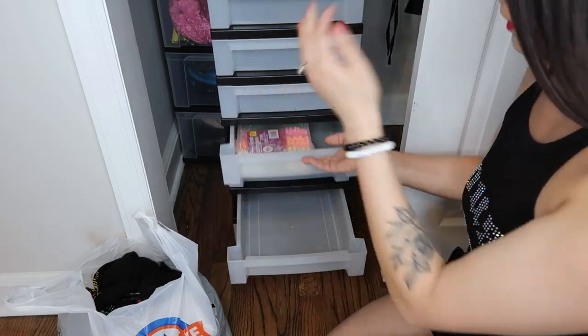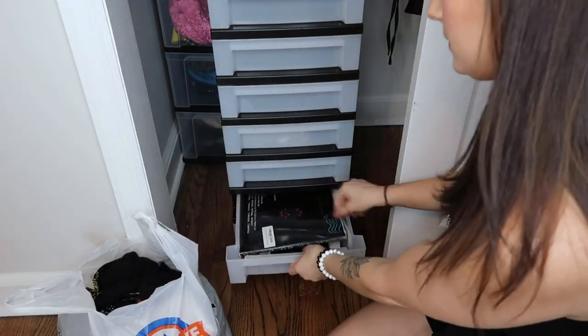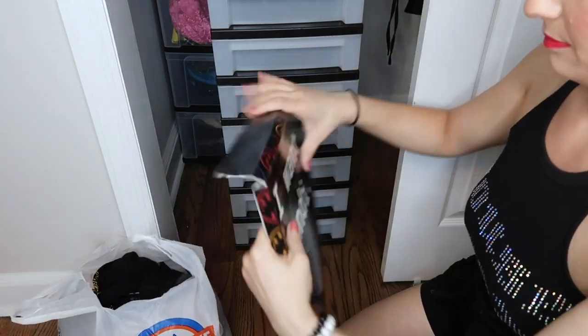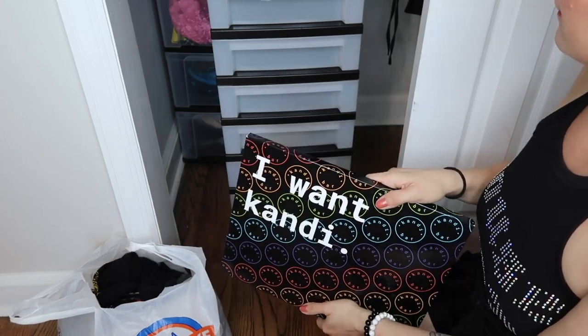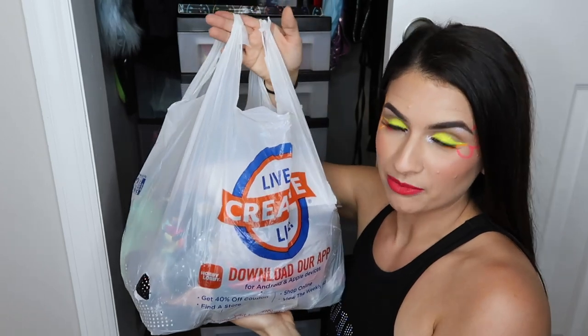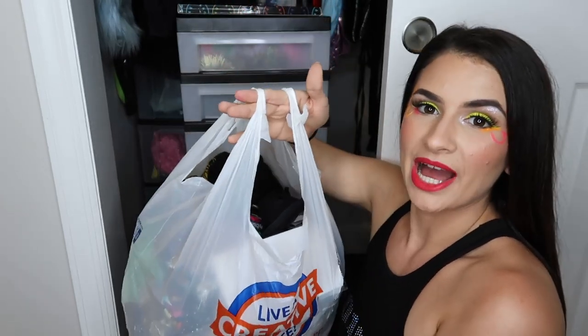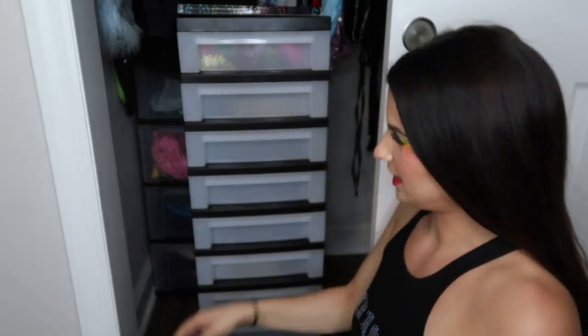I put that here. And then we'll see how many of these fit. So this is a bigger candy box. I don't even think this is gonna fit in here, so we'll find another spot for that. This is the actual problem child, because this is the majority of my accessories that are just thrown in a bag and I can literally never find anything.